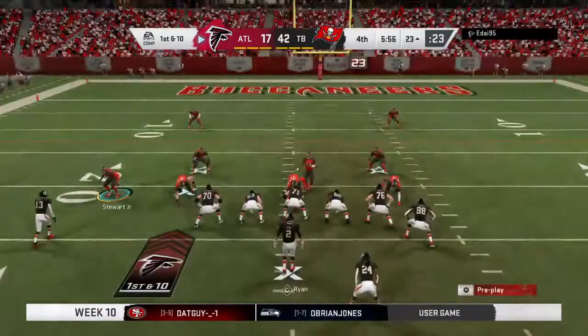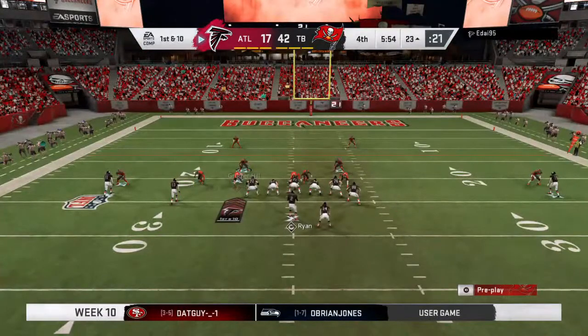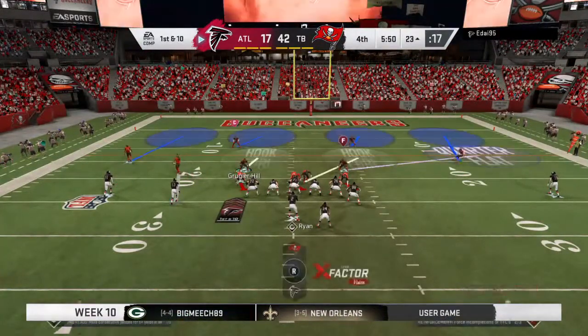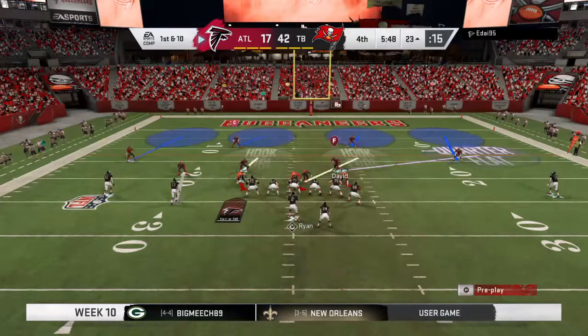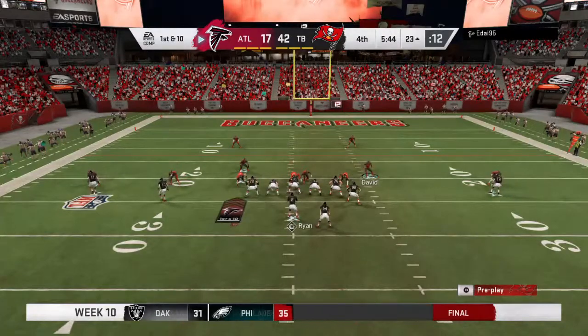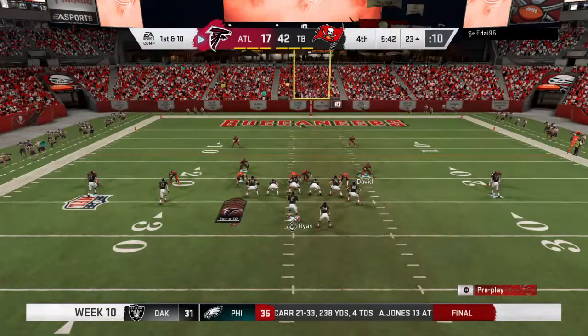First down, Falcons. Watch safety creeping. 11. Safety's creeping. Take 4. Take 4. Spot. Jam.